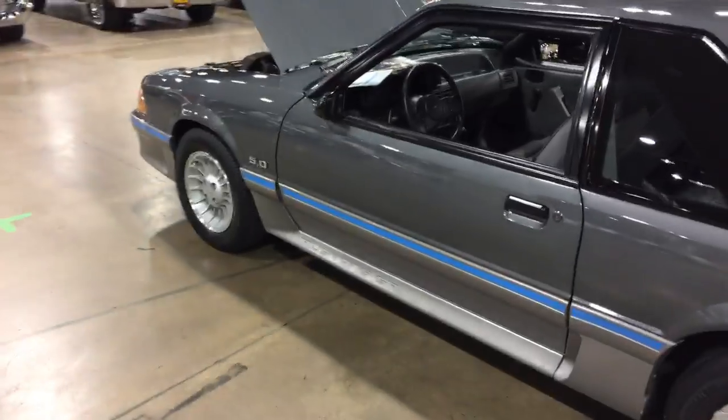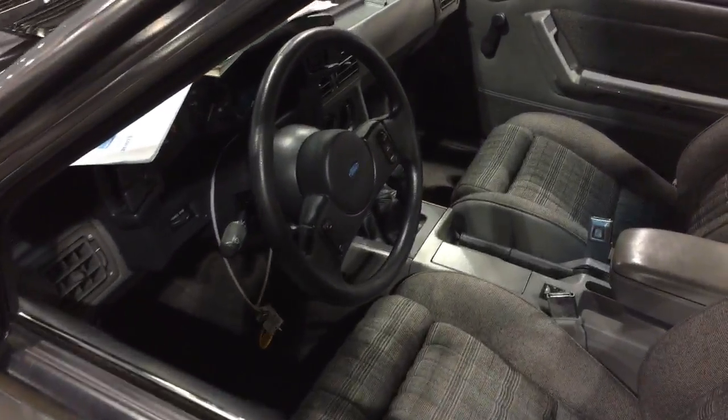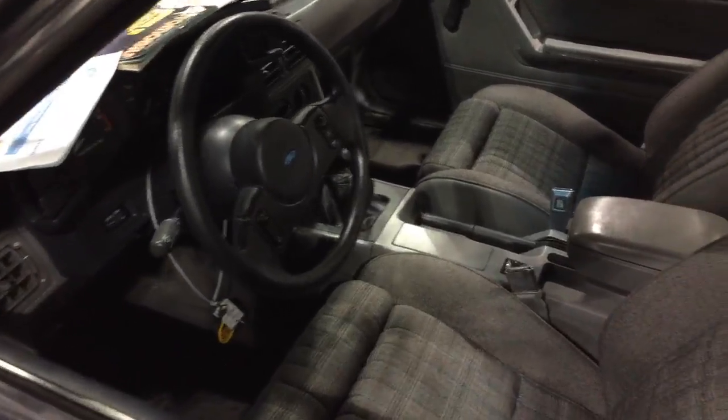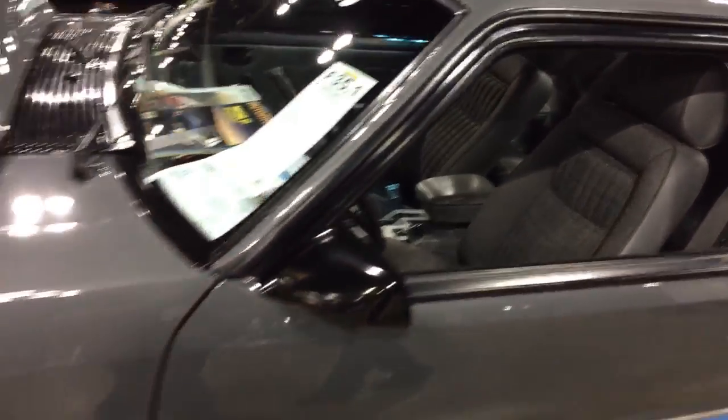I remember this car when it came out. I was in high school. Yeah, right on. I remember this very well. Original fabric interior with the plaid upholstery. I mean, that was the fashion back then.